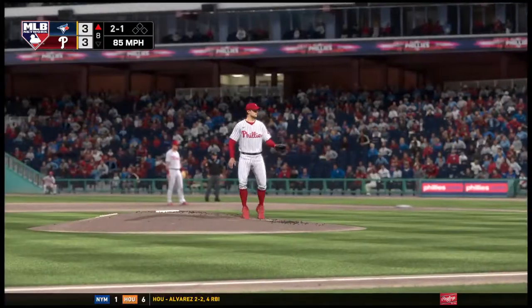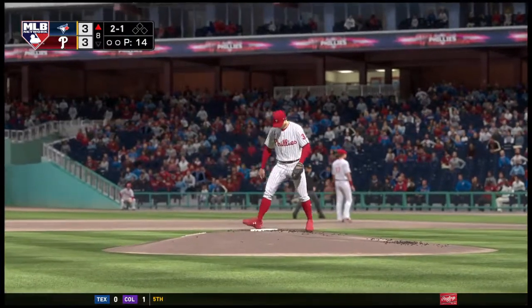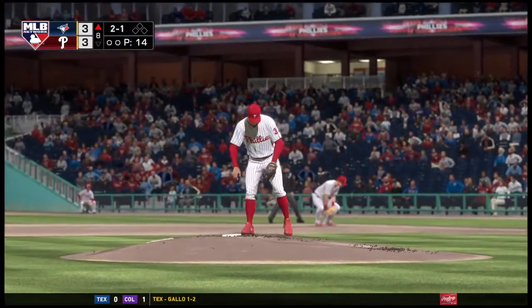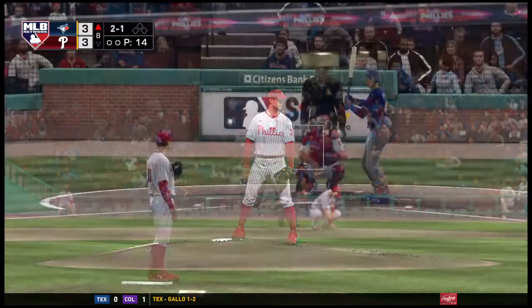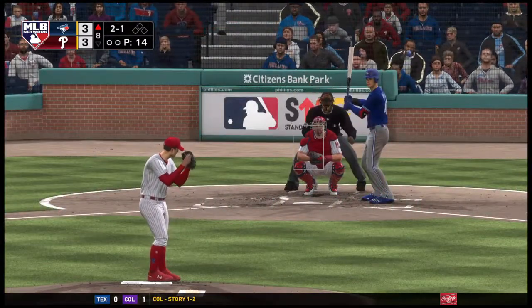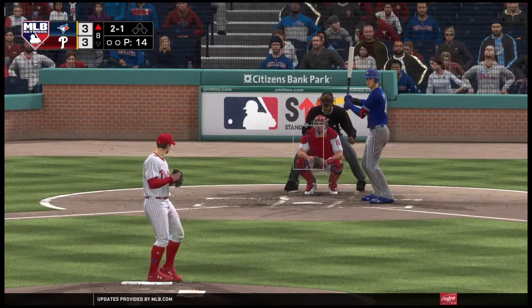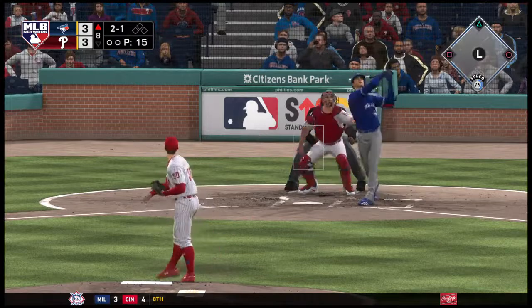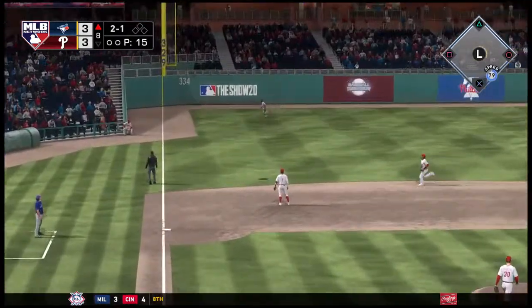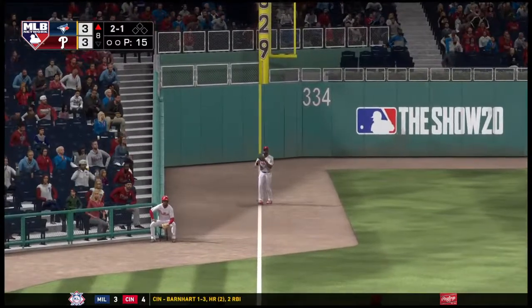Way outside, nearly to the backstop. 2-1. Big sweeping breaking ball right there. Good pitch. But if he wants to get him to swing at it, he'll have to bring it in a little bit closer to the strike zone. Hit in the air down the left field line. McCutchen is under it. One out.